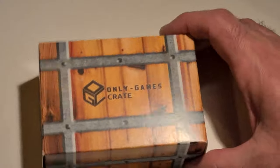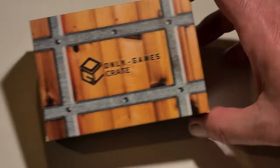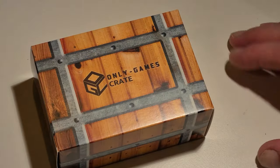Only Games were so kind to send me a crate, to try out and to take a look at. Funky box. Very cool. I like it. So here's the unpacking and painting.